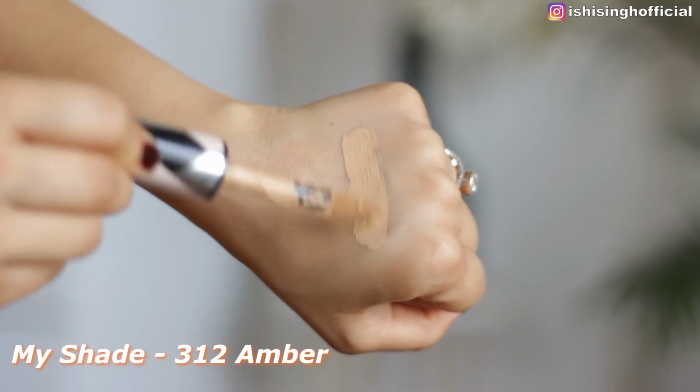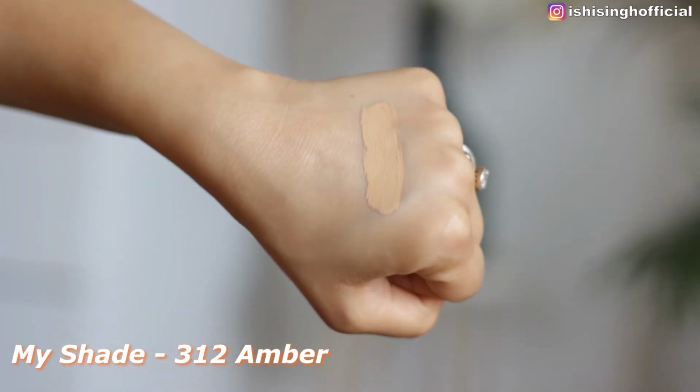There's only one drawback in this. The shade range is really limited. The L'Oreal has launched only 3 shades of this concealer in India. International market में काफ़ी variety of shades इसके available हैं, but India में सिर्फ 3 shades हैं, और मेरा shade है 312 Amber, which is apparently the lightest shade in the shade range.